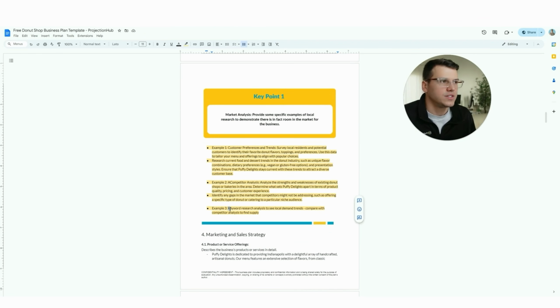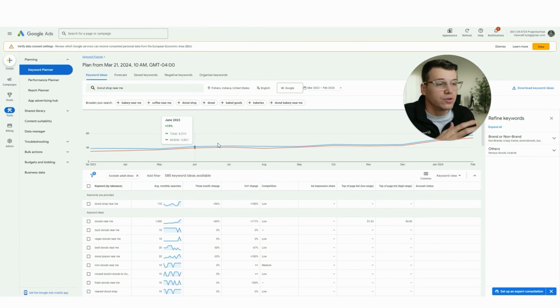And the goal of this is to demonstrate supply and demand. Okay, so one example I like to do is keyword research analysis. Google has a free tool called Google Ads. I apologize, you can make a free Google AdWords account, and they have a keyword planning tool. What this enables you to do is simulate and see how often people are searching for a specific thing in a specific location.